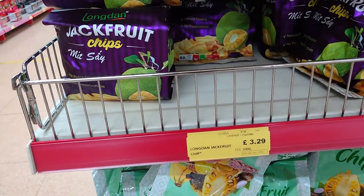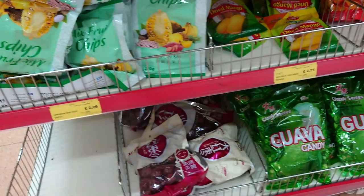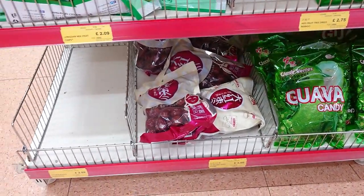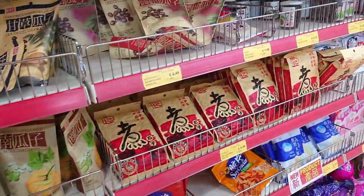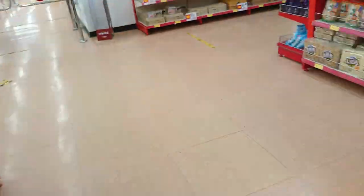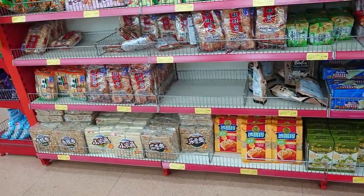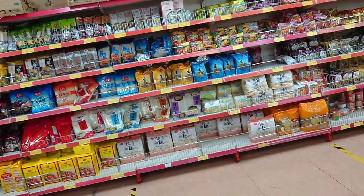Jackfruit chips. Look at that. Lots of candies and things. Just because I show you things on camera, by the way, doesn't mean they're vegan. I'm just walking around, and I will say specifically when we know something is vegan.